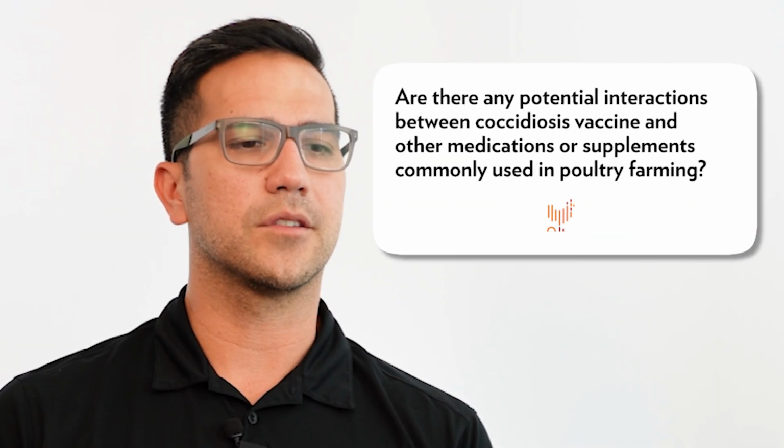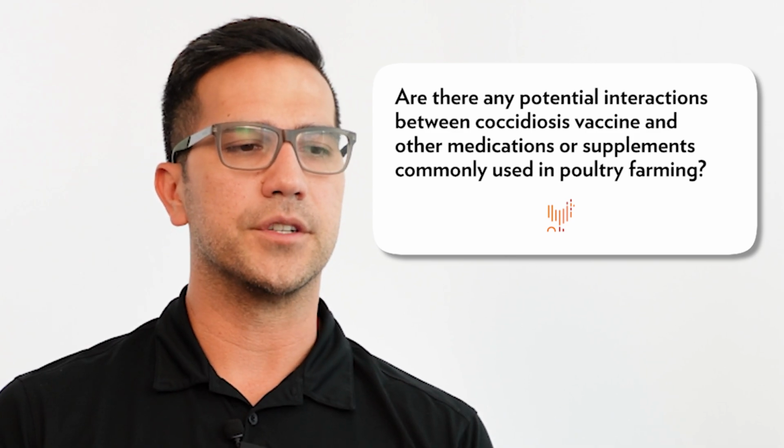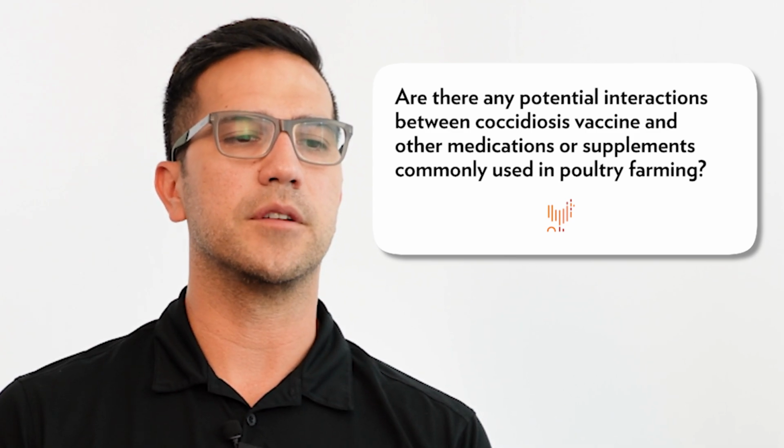Are there any potential interactions between coccidiosis vaccine and other medications or supplements commonly used in poultry farming?